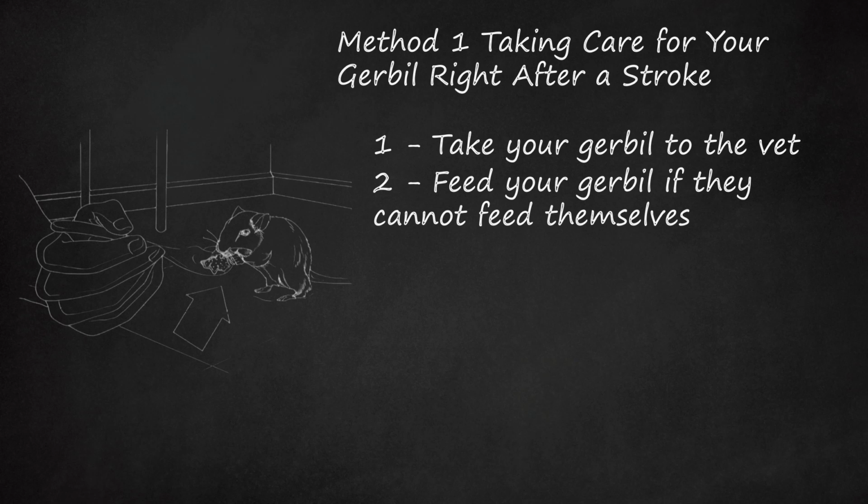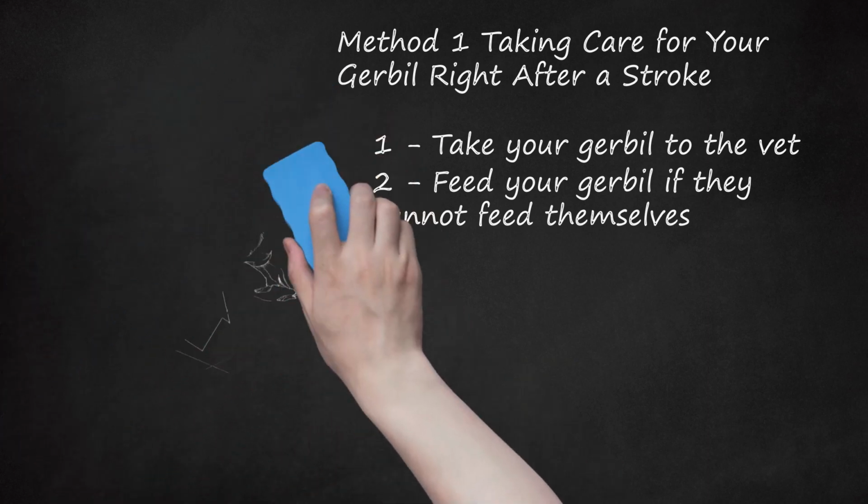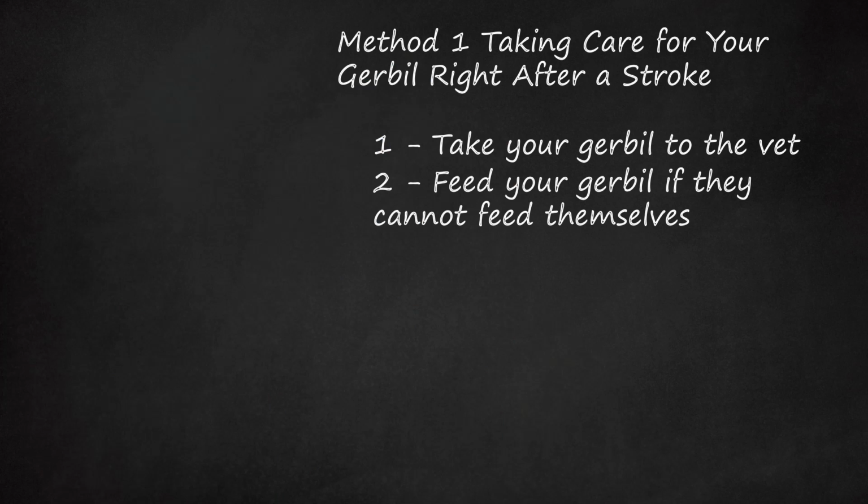Applesauce, sugar-free baby food, lukewarm cooked oatmeal, or mashed up soft cooked vegetables are good foods for your gerbil to eat. If you have to, lower the water bottle so your gerbil can reach it more easily.